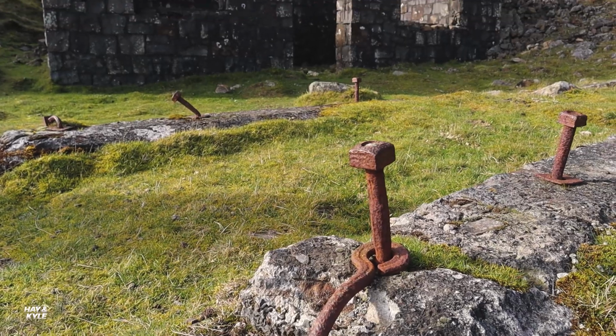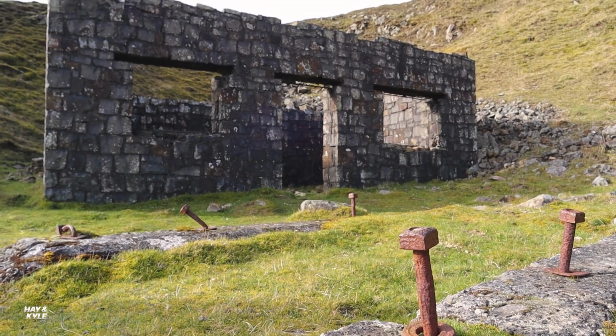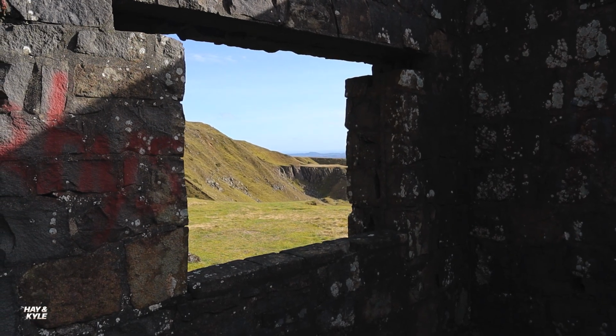This has been made with just actual stone, so it looks and feels like a bit of a stone cottage. I'd guess, potentially something for the workers. Maybe a little lunchroom or something. I don't know. Pretty interesting little spot. Epic views. Should we put an offer in?